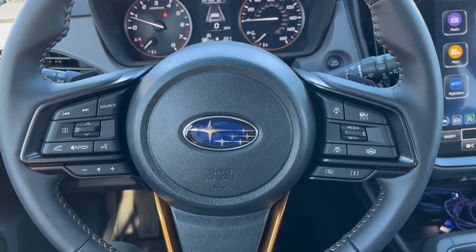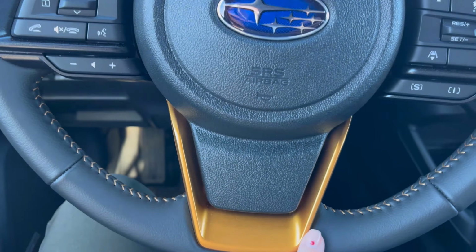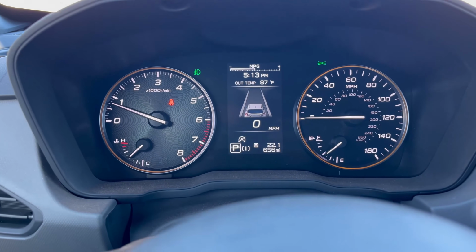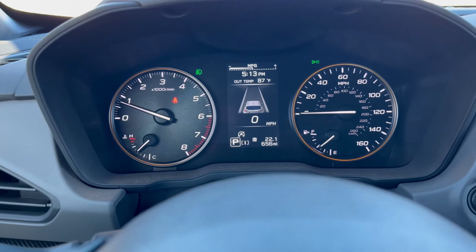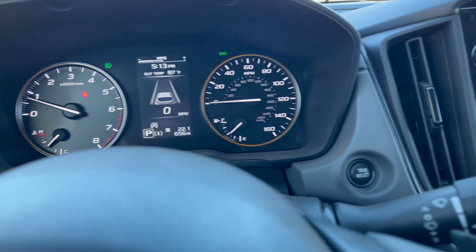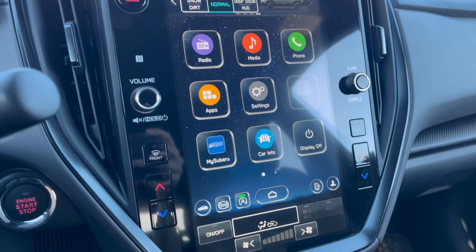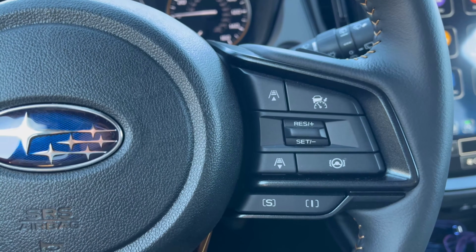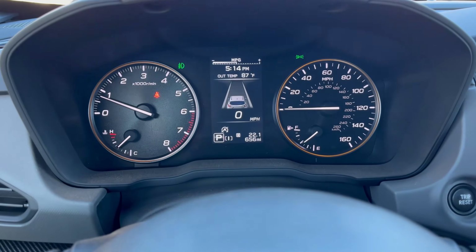So here we are in the front seat of the Subaru Crosstrek Wilderness. You can see we have, again, the cool copper details that we see throughout the car. And we have some traditional gauges, but we do have the digital instrument cluster there in the center. And it's really cool. You can put this car into sport driving mode, and that's going to make it so that the engine has a little more punch when you accelerate, which is cool. We've also got adaptive cruise control, which is great. You can use that on the highway. You can use it in stop and go traffic. I love it. It's one of my favorite technological features.